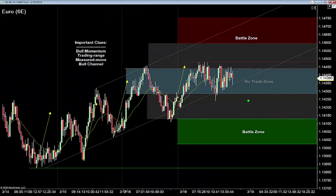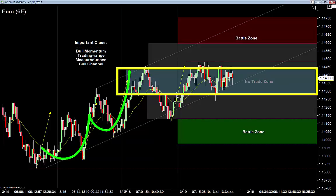The euro is bullish into a trading range. Not a lot new here, right? We've been talking about range-bound markets here all week this week. Well, it's only Tuesday, but we had a bunch of ranges last night on it. Got a bull market into a trading range. Bull market into a range tells me I want to be a buyer.